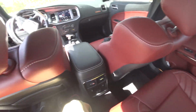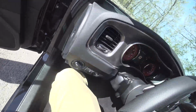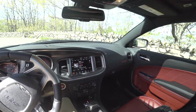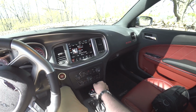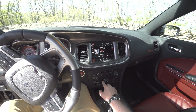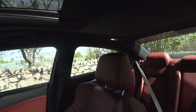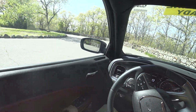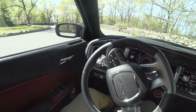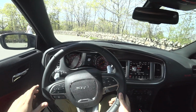Nice red leather back here. Harman Kardon audio system. What an awesome car. Put that up at 65 because it's cold in here. There's a panoramic sunroof, Hellcat logo. Just absolutely awesome.